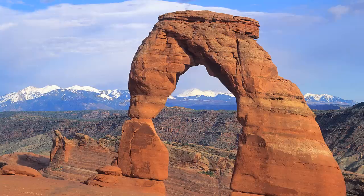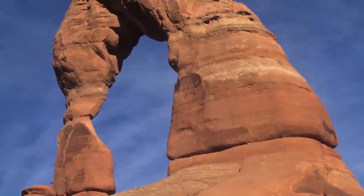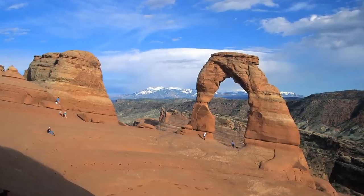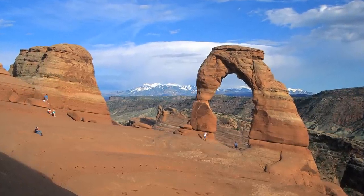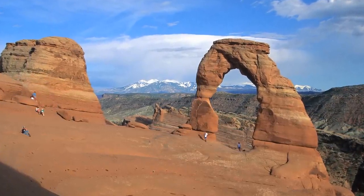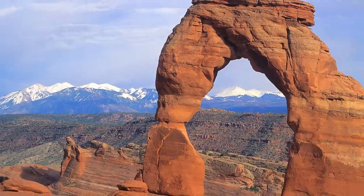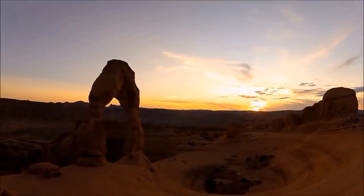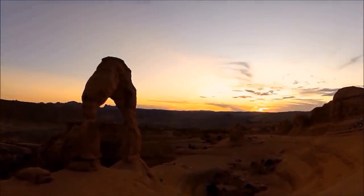This is the most recognized view in Utah. It's even on the state license plate. The 63-foot tall arch is at the edge of a large sandstone bowl that has been hollowed out by swirling wind and water. Again, the LaSalle Mountains provide the backdrop. At sunset, this is the perfect place to be.